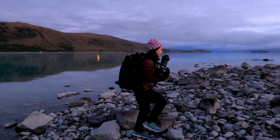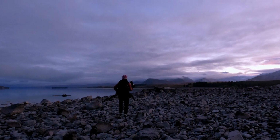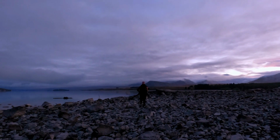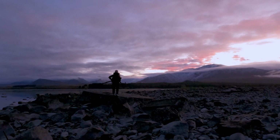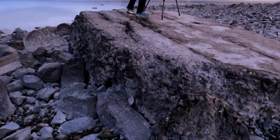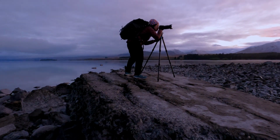Now, maybe the old me would have been a little bit more relaxed about carrying my tripod and camera about, instead of cradling it like a baby. But I was 1,000 miles from home, had only one long lens on me, and with all these rocks around me, I wasn't going to risk any mishaps.